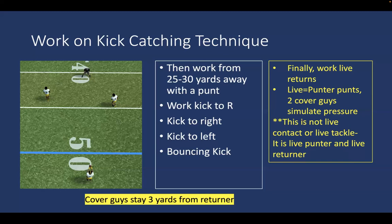Then after we do that, we're going to work live returns. Now we're going to go live with a punter. What this means is we're going to have a snapper snapping to our punter who's going to punt the ball just like it was a game. We're going to have 2 cover guys, but sometimes we'll have a 3rd cover guy to simulate pressure. So we're going to have 2 wide guys, and maybe a middle guy, and they're going to converge on the ball.